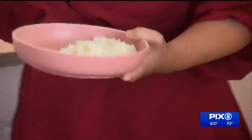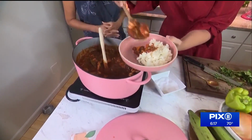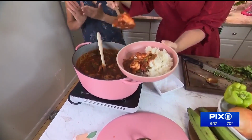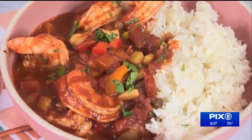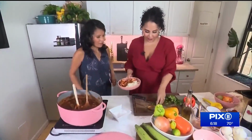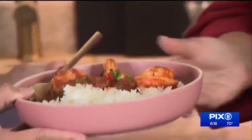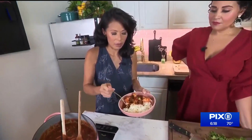Then we can just serve that with some rice, and you see all the little peppers in there, the beautiful shrimp, all those flavors. You got your veggies, you got your protein, you got the carbs there. Exactly. All in one dish. All in one dish, so gorgeous. And then a little bit more of that cilantro right on top of it. Just a little extra color. There you go. All right, I'm gonna try it now.